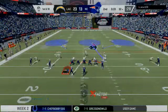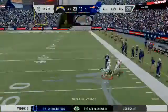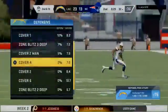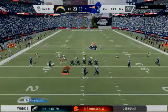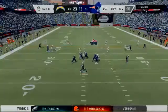Mike, 53. They'll drop the throw. And that one will fall incomplete. Clock here now just under 30 seconds to go in this first half. Marquise Blair, second-round pick from Utah, there to bat it away. Here's 2nd and 10 now from about the 32.